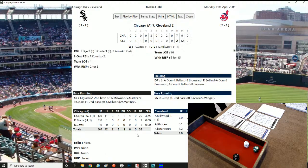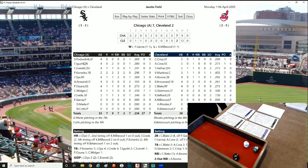And your MVP, Paul Konerko, Paul Konerko went 2 for 2 with 2 hits, 2 RBIs, 2 walks. So 2 straight across. And there you go. That is the game from today.